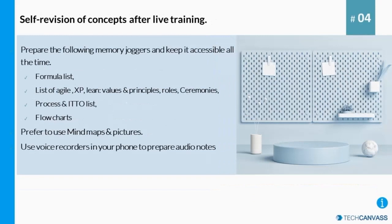So during self-revision, wherever possible, you can start capturing in your memory jogger, which includes, for example, the formula list of agile, XP, lean, their values and principles, roles and ceremonies, important process list, the process map with respect to the exam content outline, the ITTO list, and the flow charts wherever possible. Keep it accessible. This will help you to make revisions comfortably.